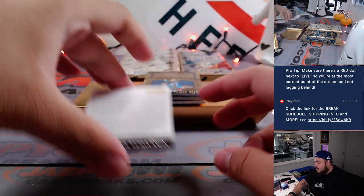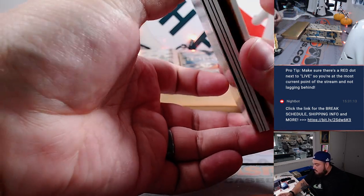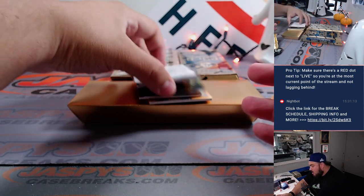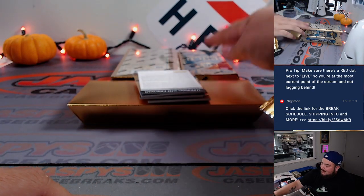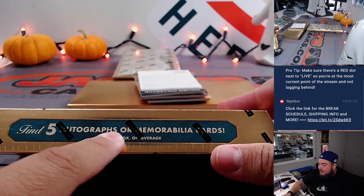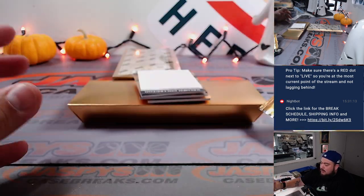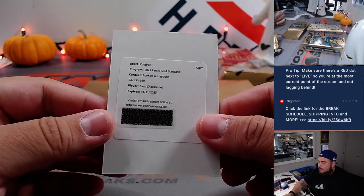And a redemption right here at the top. Whoa, do you have this backwards? Oh no, actually... Wow, hold on, what the hell is this? All of these cards are autographed. Do they have autographed hot boxes? Oh no, actually it just says five autographs or memorabilia cards. Oh, we actually have a box here that's going to have all autographs, no memorabilia cards. Wow. Okay, well, let's go with the redemption first.